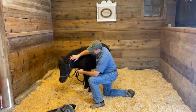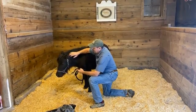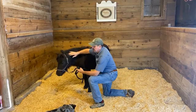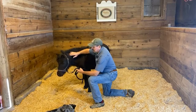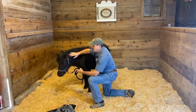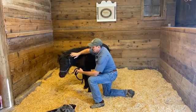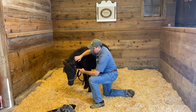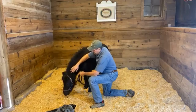I'm just barely touching the hair, and there we got a blink, okay? Now, it's not just a blink, but there's a change in behavior. She's feeling something. I'm just touching the hair, but she's feeling something. It's not just a blink. She moved her head a little bit. So I'm going to search around this spot right there. Search around again, hair by hair, and find it right there, and just stay there.